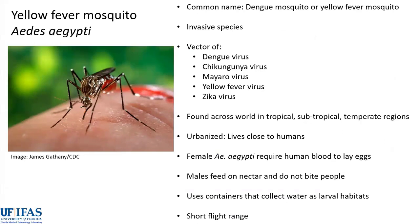The place to start is by talking about the yellow fever mosquito, Aedes aegypti. What I want to point out is that worldwide, there are over 3,500 species of mosquitoes. We have approximately 90 species in Florida. The genetically modified mosquitoes being released in the Florida Keys are just one species of mosquito, and it is the yellow fever mosquito.